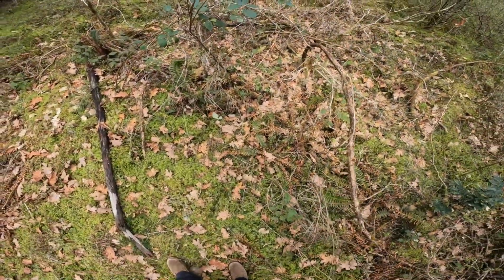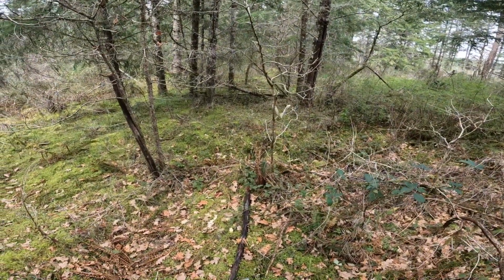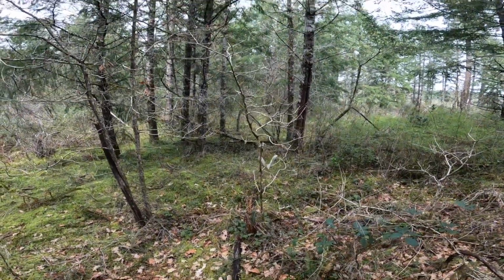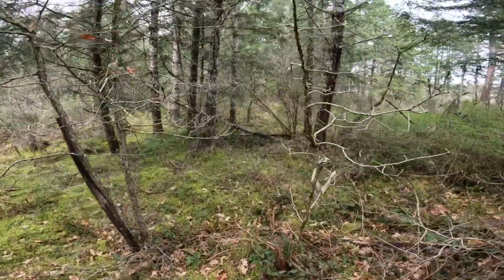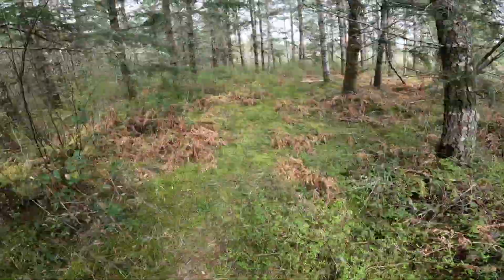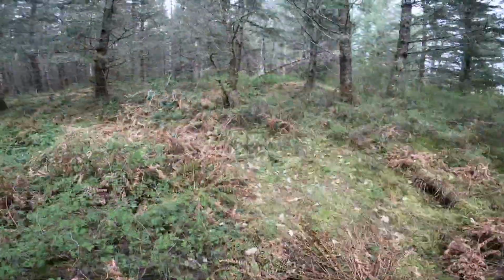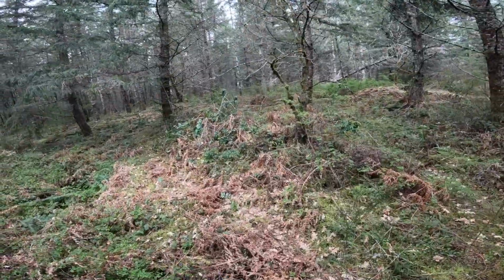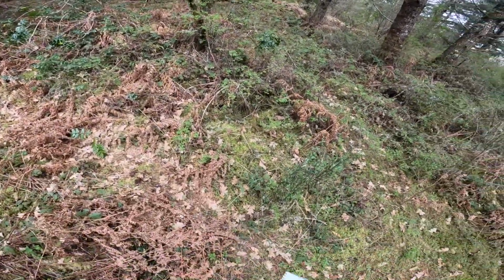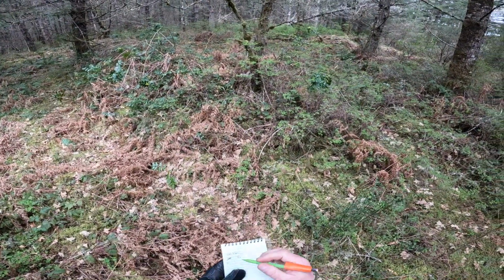Somebody's land nav marker. Saw some deer poop. Three more to go.